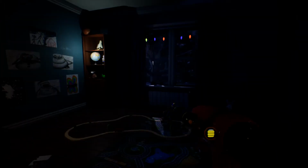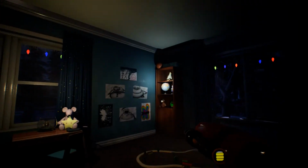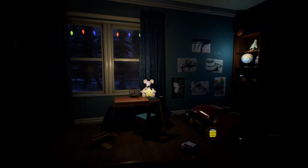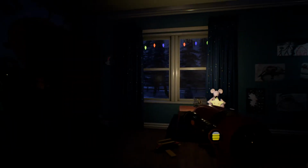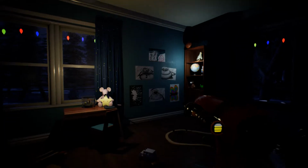It's unnerving. Oh no, they're coming in. Oh, that one. Gotcha! You thought you were clever. Sucks, because now I'm not going to hear that drop. I'm just going to hear the squeak. Whoa, the pictures on the wall changed. That's creepy.